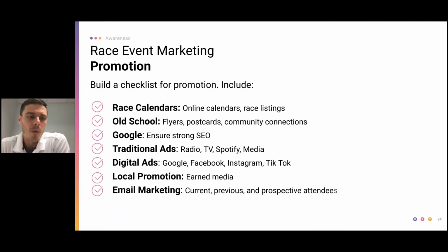So when we're looking at building a checklist for promoting your event, there are calendars. There are online calendars and race listings and stuff like that. One of the most common ones is runningintheusa.com. We automatically list your event there, but there are plenty of other calendars that maybe we don't have automation to put those on. But also, go out and look in your community.